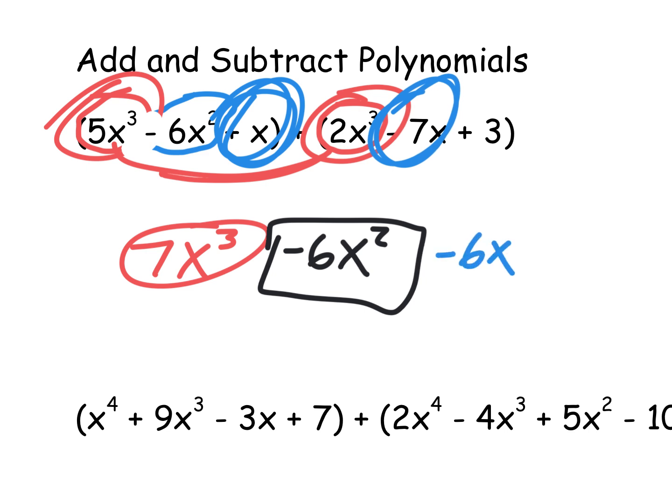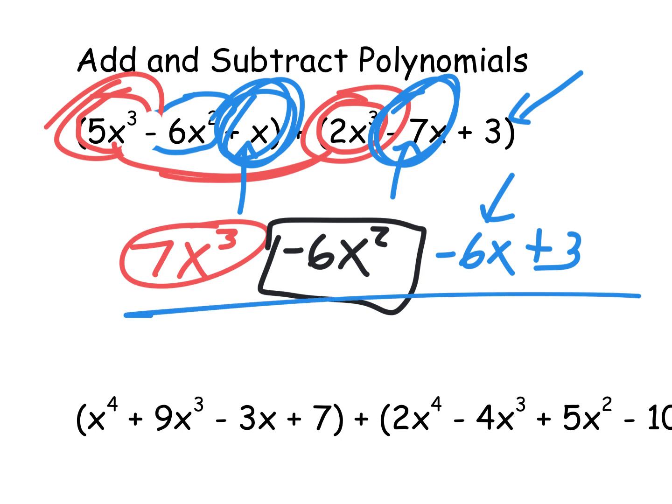And if you're not awesome at the simple calculations, we allow calculators in here. So it'd be totally fine to use your iPad's calculator or a regular calculator to go negative 7 plus the 1. And that would give you the negative 6. Got to remember it was x's though. This is the only number that doesn't have an x, so you just put a 3. And that's it. That's in order. It's a 4-term polynomial, and it's got a degree of 3.